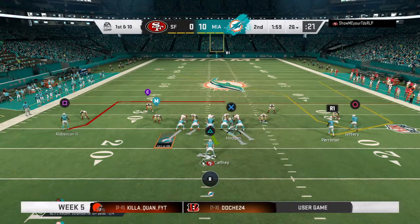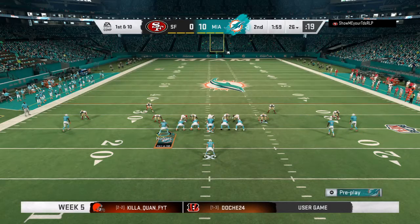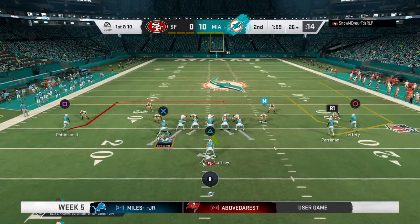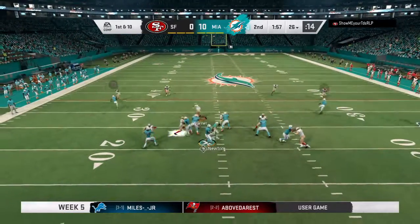Hey, watch the ball, watch the ball. 57's the mic, watch 57. Hey, 20. Begin.